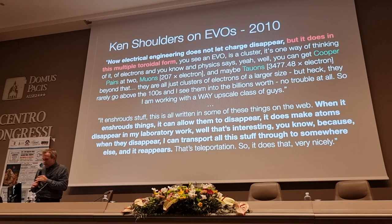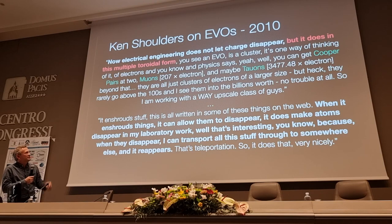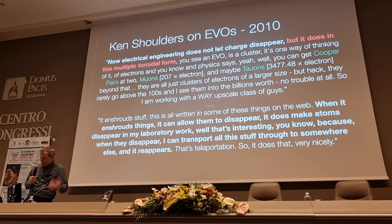Okay. So I have to say Ken Shoulders here, because it's quite important, because people don't think. Feynman finally gave in and said, yes, it can do it. But people instinctively say electrons can't cluster, because some textbook told them to. So anyway, now electrical engineering does not let charge disappear, but it does in this multiple toroidal form. You see, an EVO is a cluster. It's one way of thinking of it. It's of electrons. And physics says, yeah, well, you can. This is from an interview.